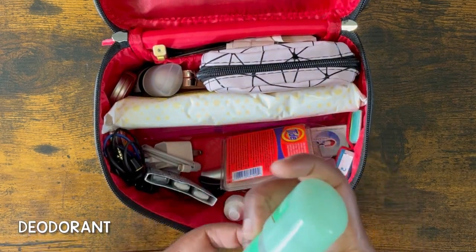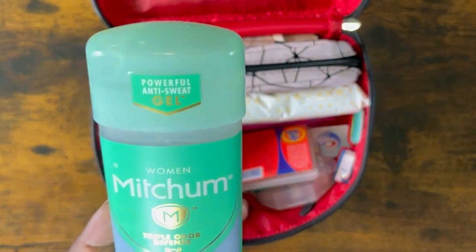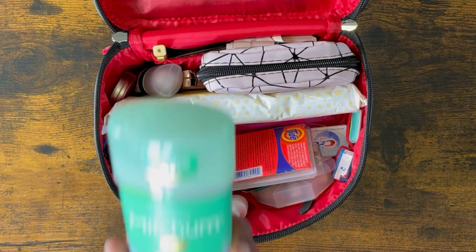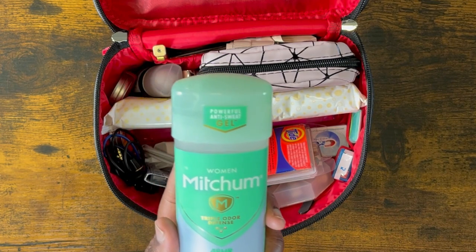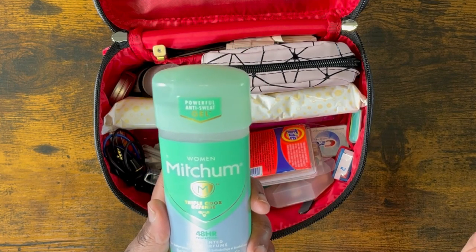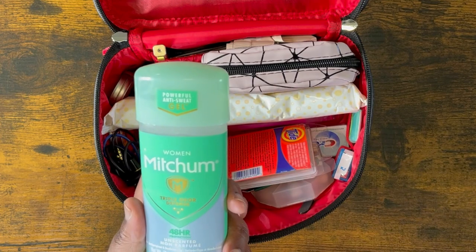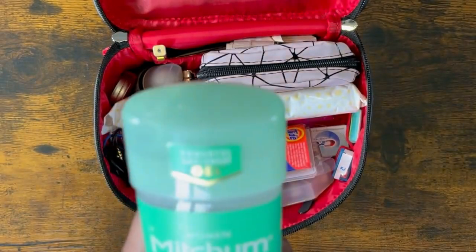Next up is my favorite deodorant. Many of you have been asking me what my favorite deodorant is. It is this baby. I have no tolerance for heat, and I get really, really hot and sweaty, and this does the job. This is the only deodorant that doesn't give you that weird smell, or it's not too perfumey. It's just the best deodorant ever. I suffer from hyperhidrosis, and it's real. I've actually considered doing Botox for it. I don't know. Comment down below and tell me your thoughts on that. Am I being too extra for that? I don't know. But anyway, Mitchum deodorant is the best.